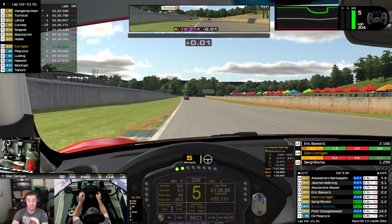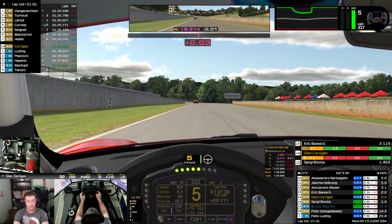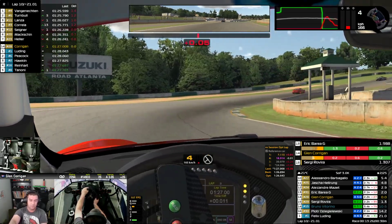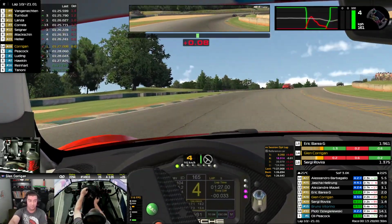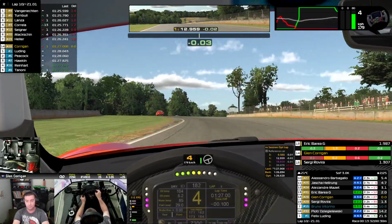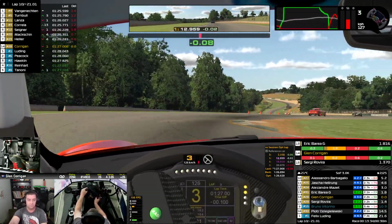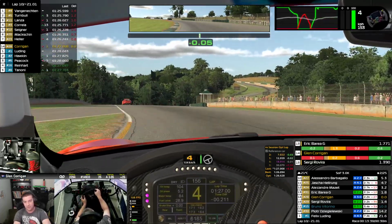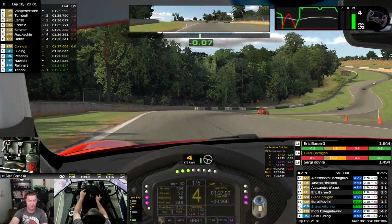So now my tyre pressures are in the 170s on the left side, 60s on the right. I'm not too sure what the ideal pressures are. But I can float the car. This now is so much fun. The gap behind is 1.5 seconds.